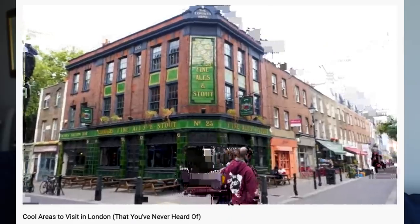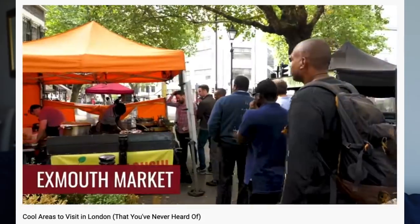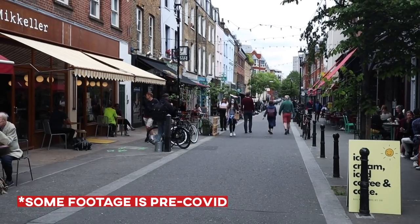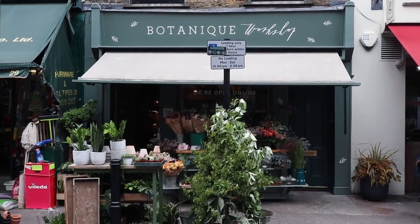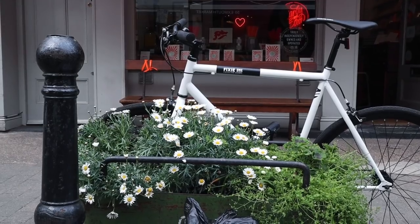If you've watched my video about unique areas to visit in London that you've never heard of before, you'll be familiar with Exmouth Market. It's basically this road. The actual road's called Exmouth Market, and they have a bunch of shops and restaurants and bars that are nice and quaint and cute and very good.